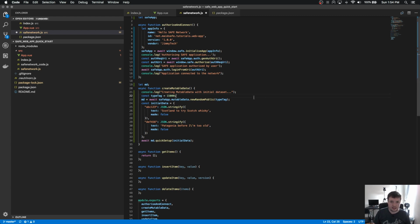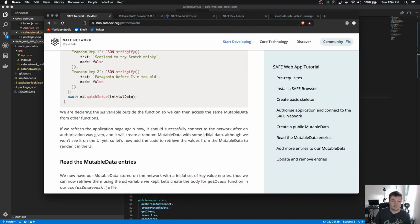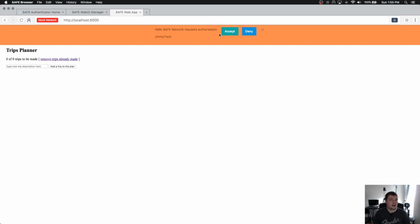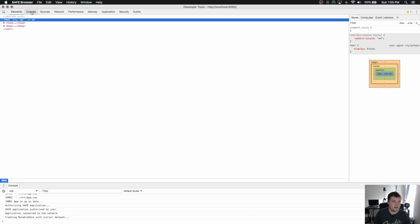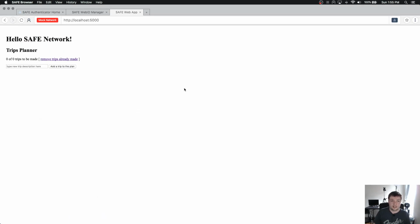Now, let's go ahead, save that, everything looks good, and we can do our Beaker browser, or sorry, not Beaker browser, but go back to our safe browser, and we can see that our stuff should be there. Once we go back to our browser here, we see that it's trying to authorize our application again, and if we inspect our elements here, we should see that creating mutable data with initial data set, that's perfect. So now that mutable data should actually already be on the network.